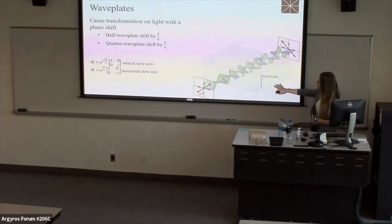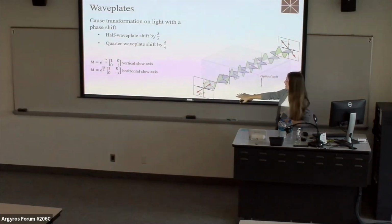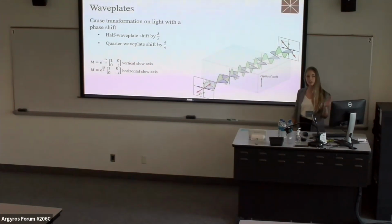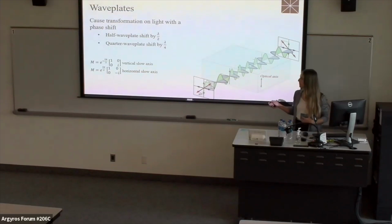And so this picture here shows some light coming in at a diagonal angle in red, composed in horizontal and vertical in the blue and green, and it goes through this material, and when it comes out, it is shifted at a different angle. And so that would be an example of a half wave plate. So half wave plates change the type of light from linear to linear at some different degree, or quarter wave plates change it to then circular. And so I have the matrix elements shown for that to the bottom right.